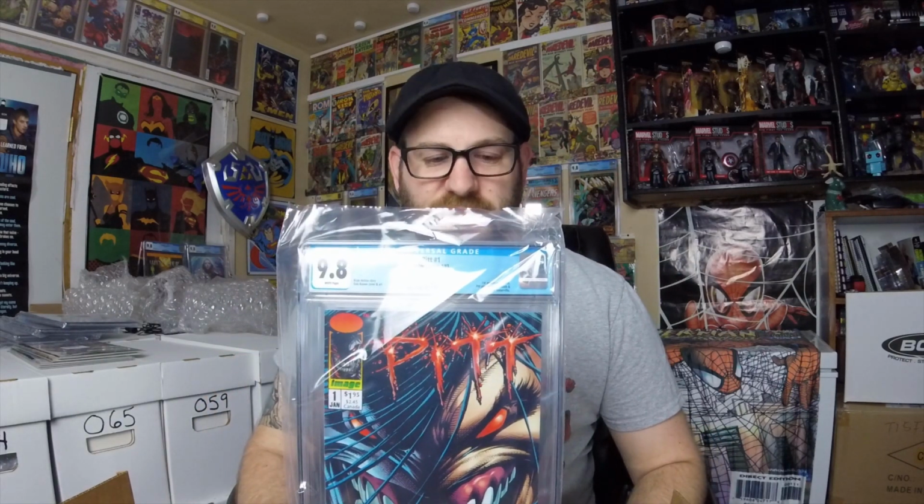All right, let's see what else we got here. Let's keep it rolling. Here's another one that I did for a friend. I'm going to trade them for a few things. So, Pitt, issue 1, 9.8, white pages. Yep, those are pretty beautiful. Like I said, there's the Max, there's Pitt. I was really hoping the Max would also go, but that one's for a buddy. I know he'll love that. Get some of this stuff out of the way.